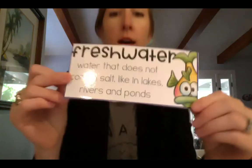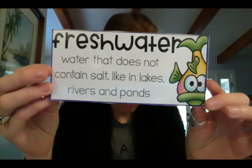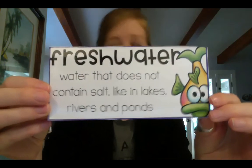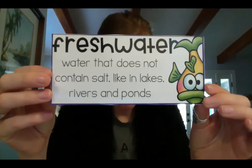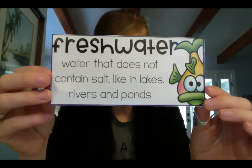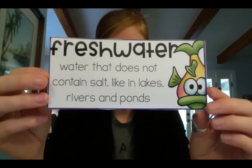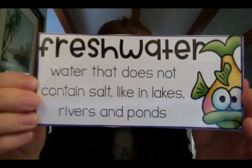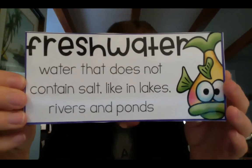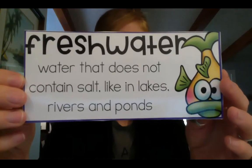Our next word is freshwater. You may remember I said almost all amphibians live in or by fresh water. And that just means any water that does not contain salt, like in lakes, rivers, and ponds. So go ahead and pause your screen. You can write that in. I will move on in 3, 2, 1.